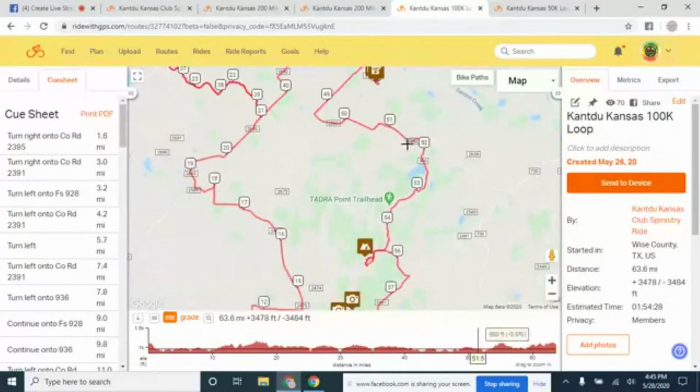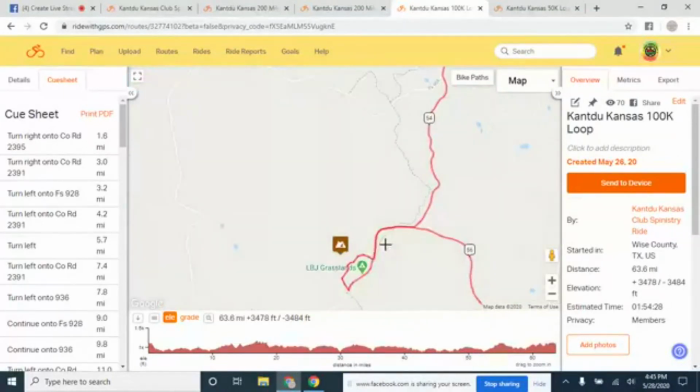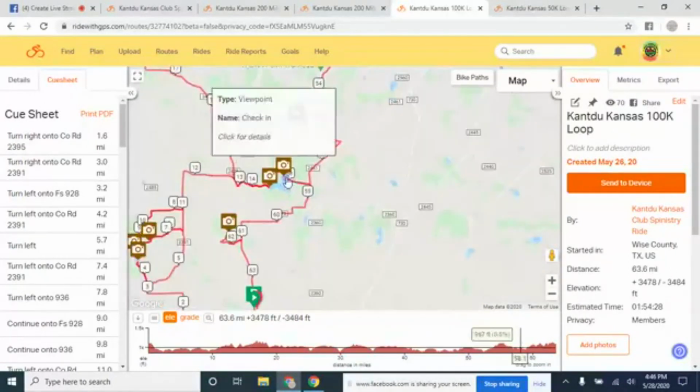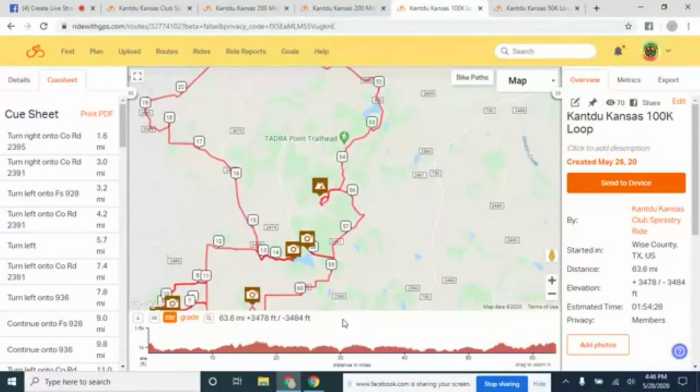And then the 100K riders will come back through. This is probably our longest continuous dirt road section. I do have you guys doing a little bit of a loop around at that High Point camping area, and then going back out into the main road, go back to the Black Creek Reservoir main side, and then finish up with that little dirt loop. That's the 100K route.